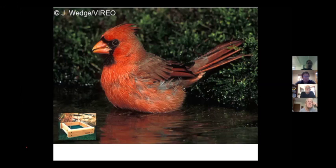Brian asked, what do the buntings eat? They eat the same kind of regular bird seed that the chickadees and nuthatches eat. They'll eat black oil sunflower, or they'll even eat the mixed types of seeds. Nothing special for the indigo bunting.